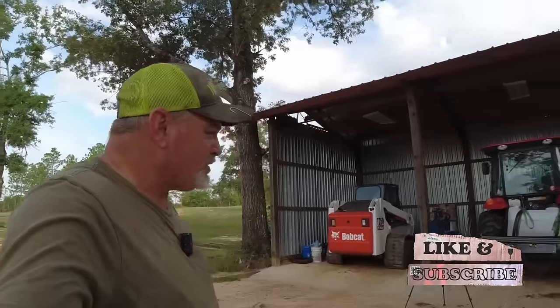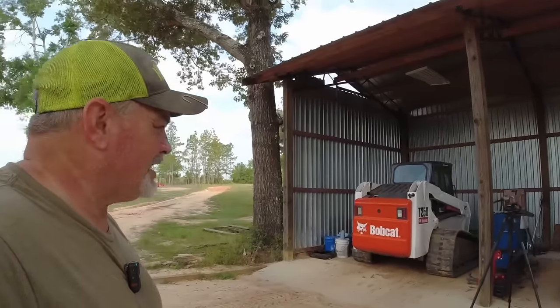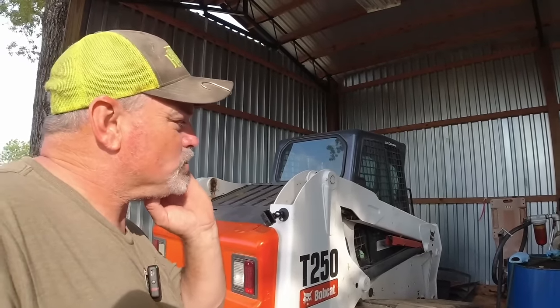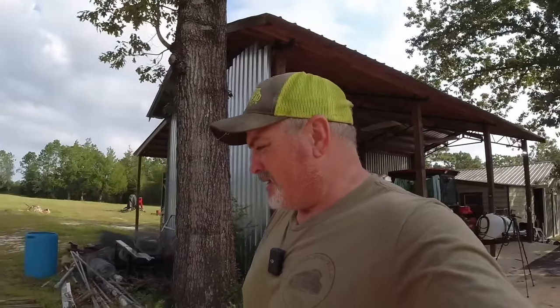What we're going to do is, I've got a 2006 Bobcat T250. It's got a front mounted brush cutter on it right now. I'm going to take it off and add the pallet forks. We're going to load this onto a gooseneck, and then Wiley will be here shortly. We'll take the skid steer and the pallet forks, and we will load up a John Deere, probably a 4036, whatever they put in there.